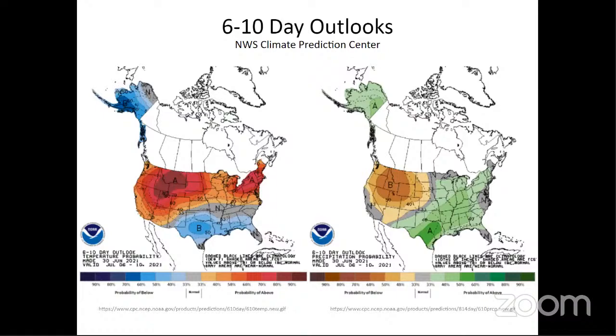Looking at the forecast, this is the 6 to 10 day outlook. You can see Kentucky, temperature wise, is right on the edge of the normal to above normal. Basically what that's saying is that if you're in that gray area, you have a 33% chance of being below normal, a 33% chance of being normal, and a 33% chance of being above normal. So basically no signal, it could go any way. Once you start getting up in the reds, it means there's a higher percentage chance of it being warmer than normal. So we're right on the edge of that. It might be warmer, it might be cooler, it might be normal, but not a really strong signal anyway.